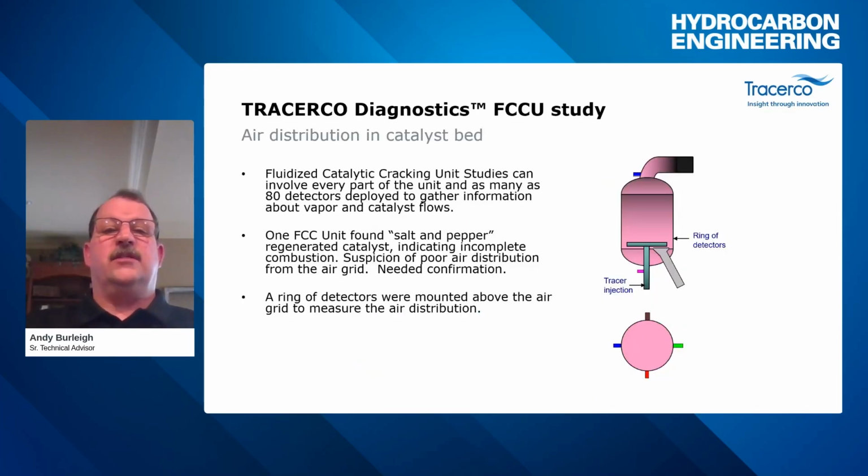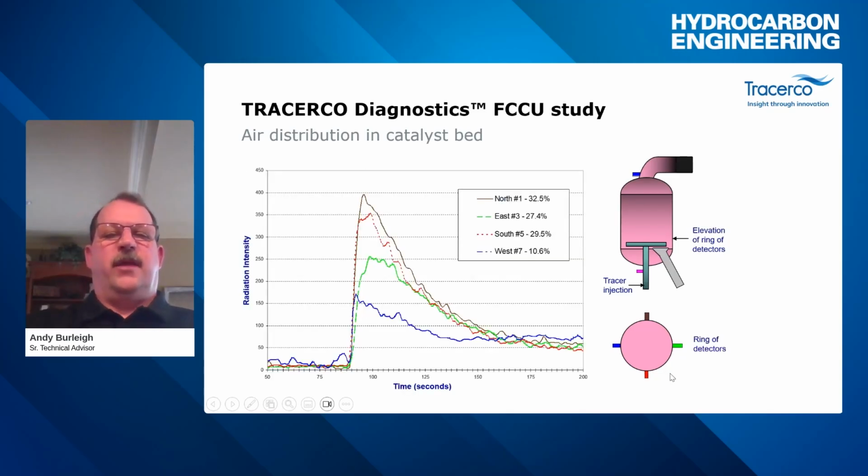may need to make. As you can see in this case study here, in an FCC unit, one of the issues they were finding was salt and pepper regenerated catalyst, which meant they were having incomplete combustion, and they were suspicious that the air distribution from the air grid might be bad. So they needed confirmation. They called us in to do a test. We inject into the gas system. We set a ring of detectors up above the air grid. We just did 4, one north, east, south, and west, and here are the results from that.